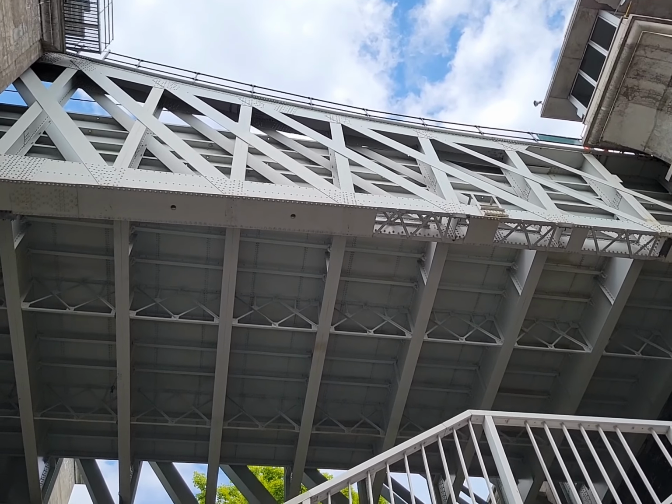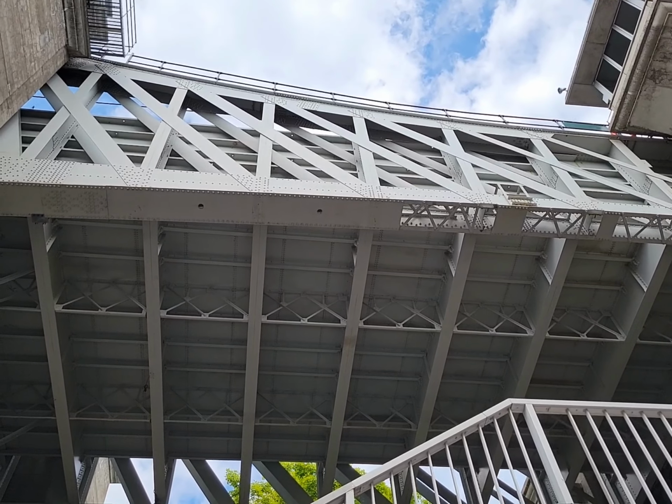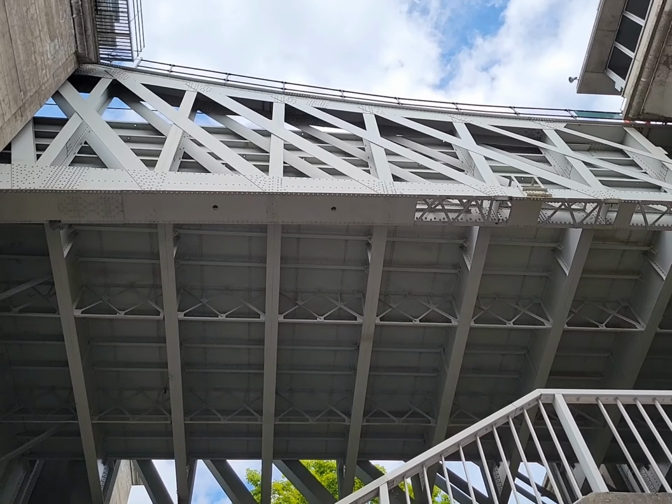So I am looking up at the other chamber, which eventually will start coming down and will start going up at the same time.